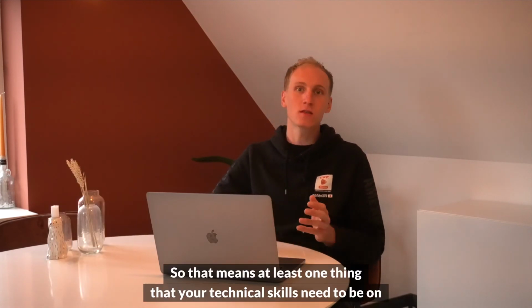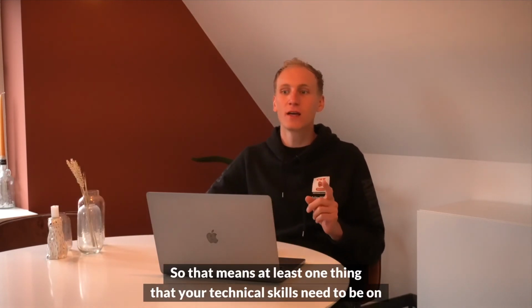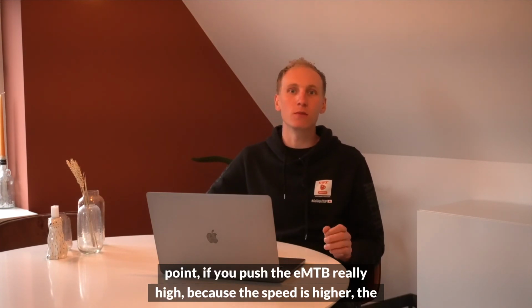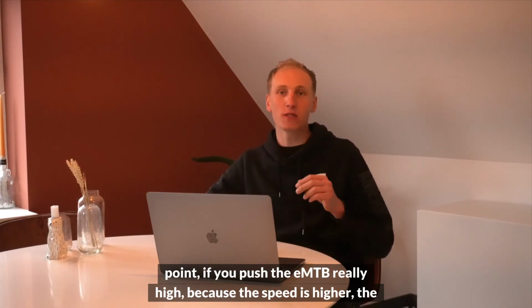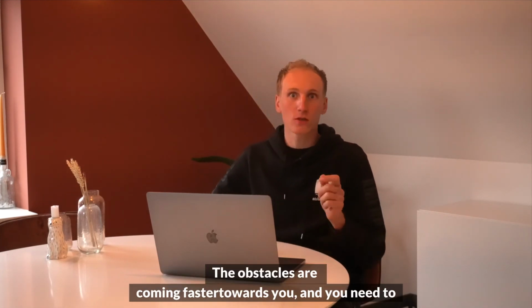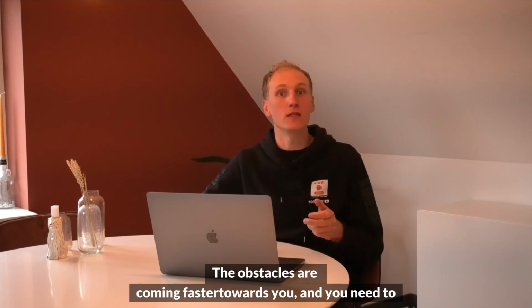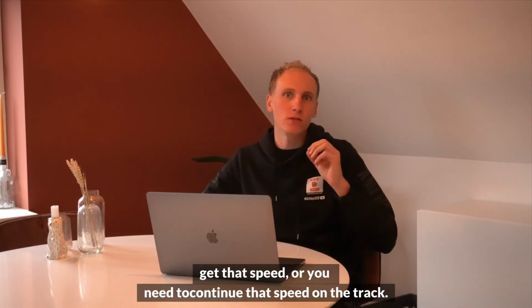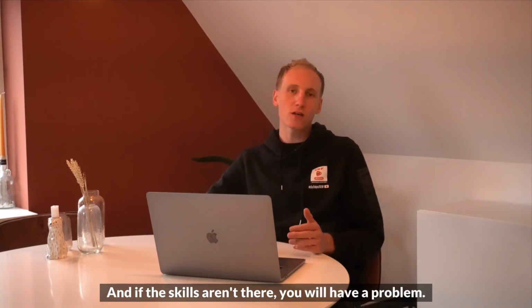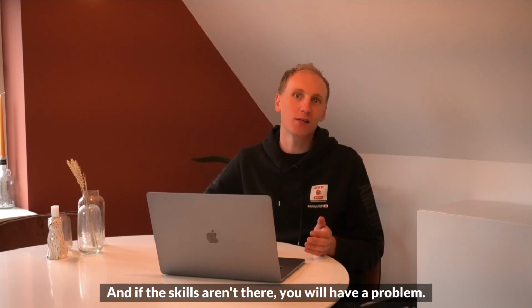So that means at least one thing, that your technical skills need to be on point if you push the eMTB really hard. Because the speed is higher, the corners are coming faster towards you, the obstacles are coming faster towards you, and you need to get that speed, or you need to continue that speed on the track. And if the skills aren't there, you will have a problem.